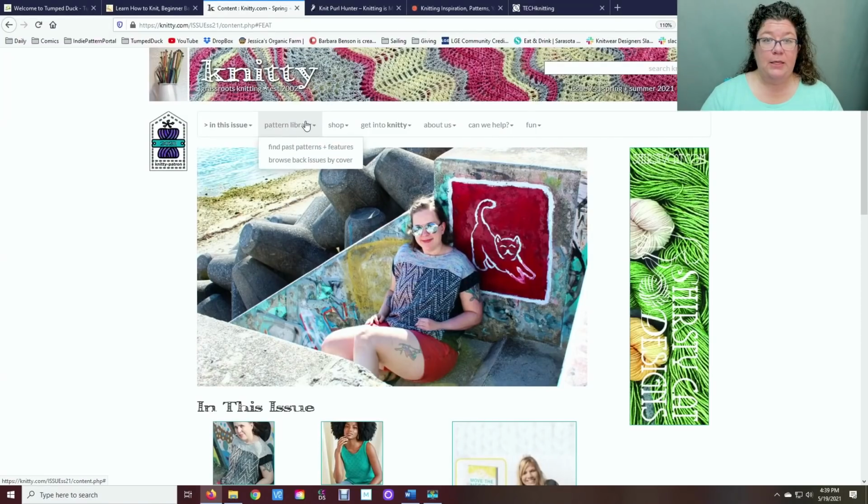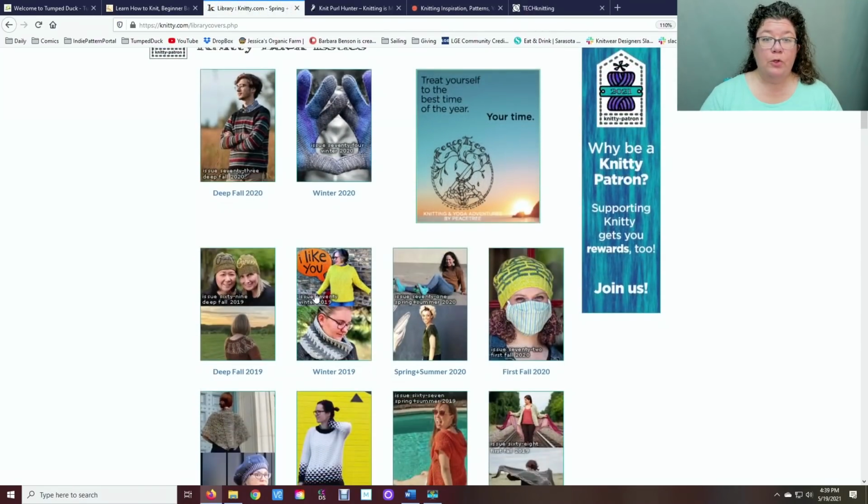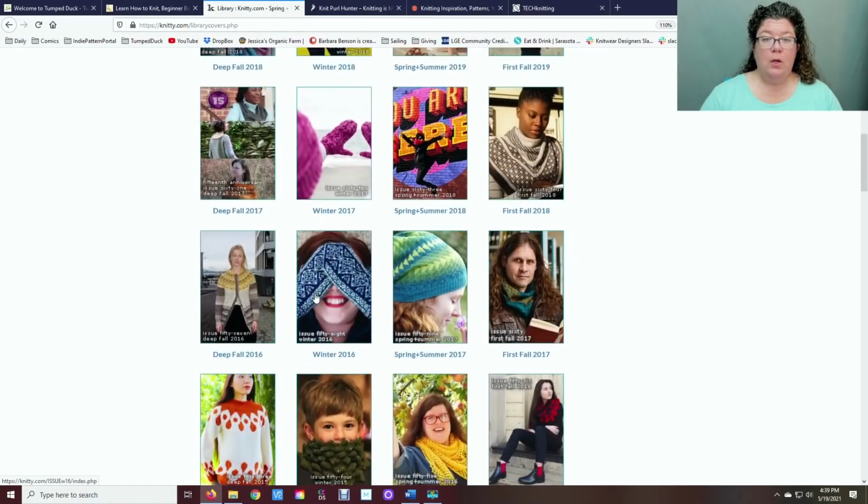But here is the great tab, this pattern library. You can either browse by back covers, and you can look. These are all the back issues. Look at this.